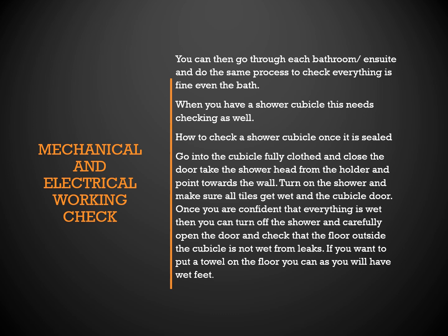It is possible sometimes just to do all this from the outside, so you can take the shower head off, you can sort of hook it over the top of the shower cubicle, you can close the door, and then you can point it and spray it. Obviously you need to turn it on first, but then you can spray it all over everything from outside and just check that way. I always prefer just to go inside and do it, and then you can go outside, have a look once it's all done, but it's entirely up to you.